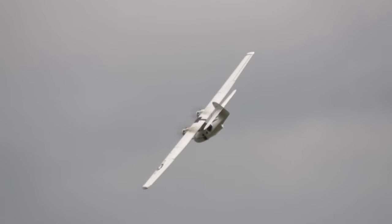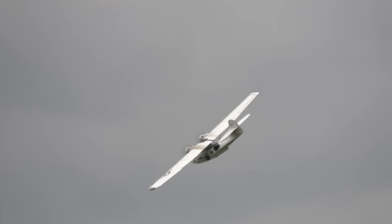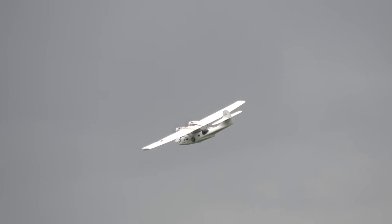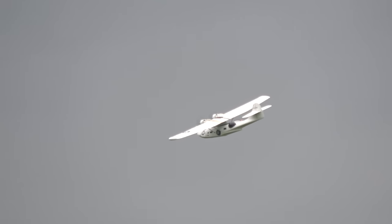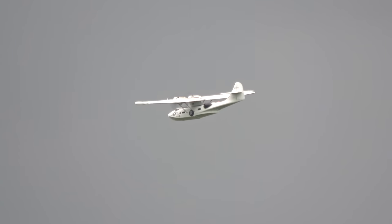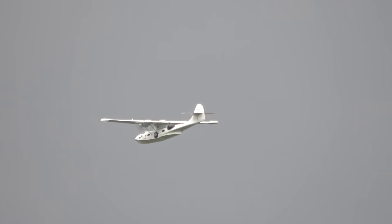It's spent time in the south of France and in Canada, in Saskatchewan, as a firebomber, picking up water and then dropping it on forest fires. And when it operated in France, it actually had a blue band around the tail, and its radio call sign was the Pelican Bleu, the blue pelican.